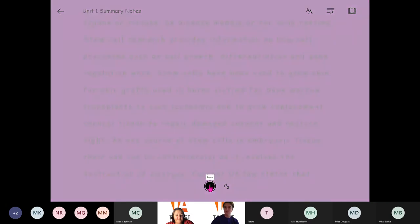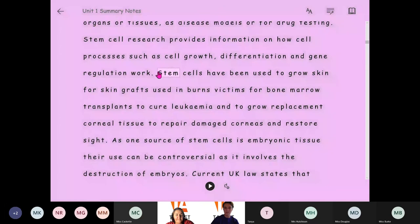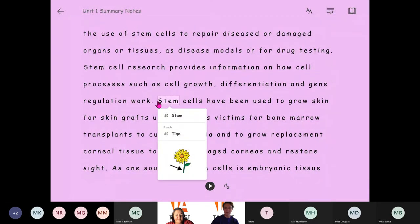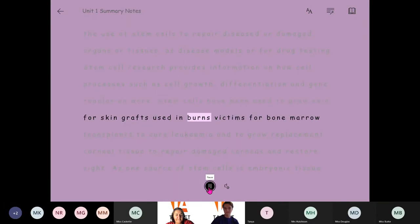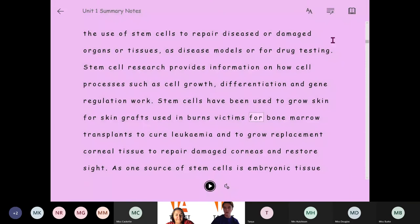Hi, Human Biology Unit 1, Humans. Document, and I can pick where I want it to be from there as well. Stem cells have been used to grow skin for skin grafts used in burns victims. So it's going through it all.